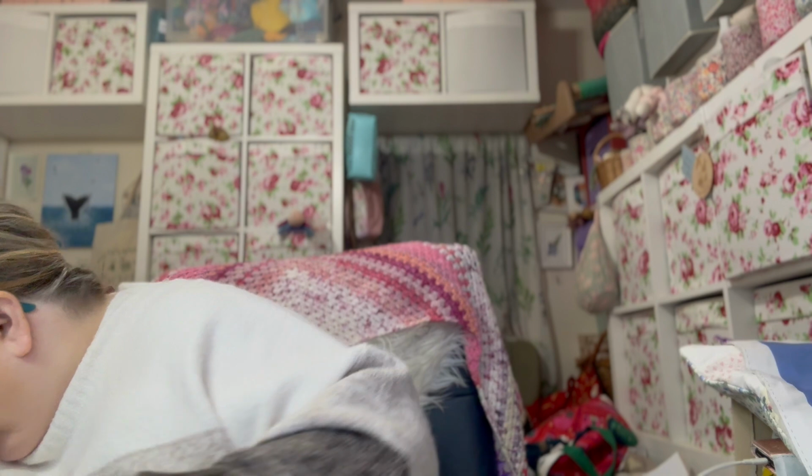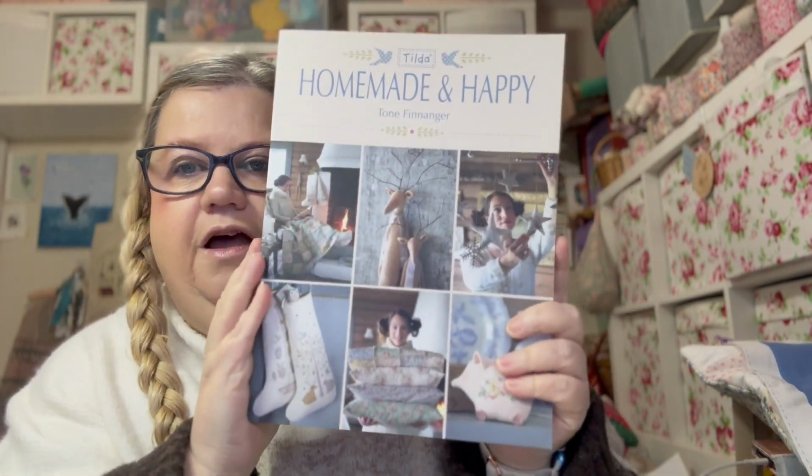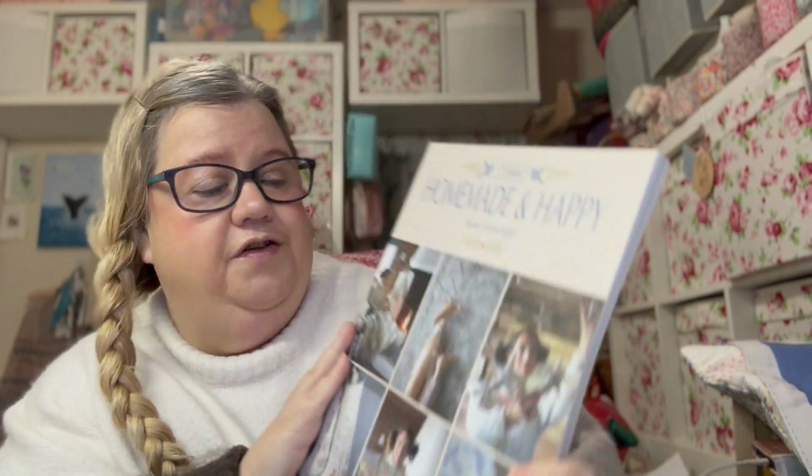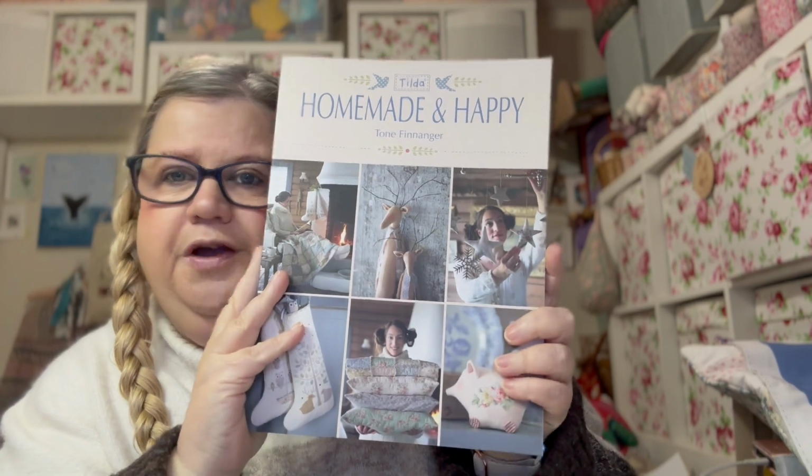So I got some books. This is all Gaynor of Tales of Cuckoo Land's fault. Completely. She's made the most adorable reindeers. And it's from a Tilda book, Homemade and Happy. I was like, oh, that looks amazing. And you know what? Even if I never make anything out of this book, the book itself is a joy.